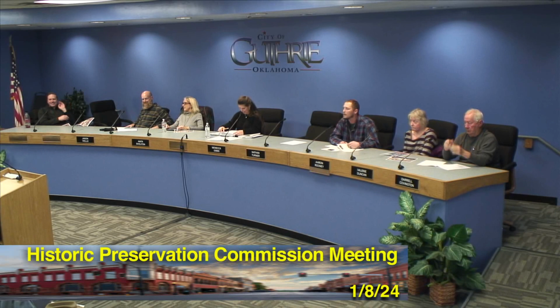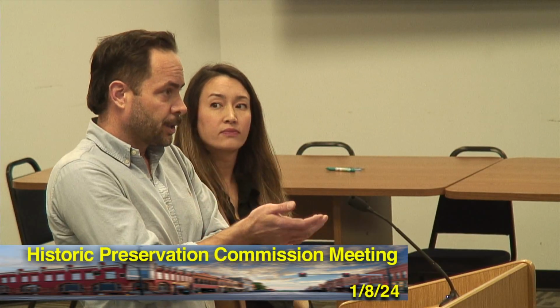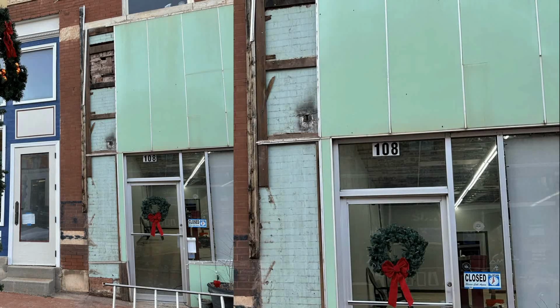Yeah, the good news is when we remove the paneling, the masonry is in really good shape. I was shocked, except between the I-beam area. Right. And the paint is chipping a little bit, so we're hoping it'll be an easier process.